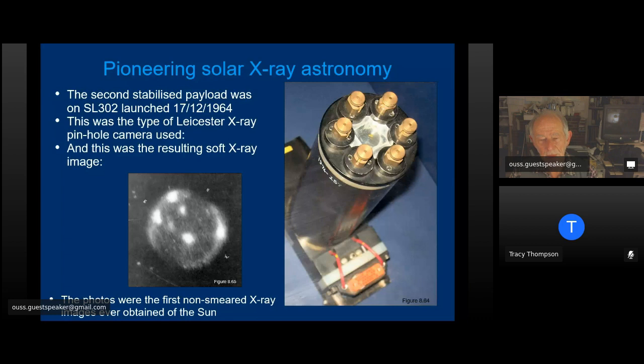And the reason I say this is because US sounding rockets at the time didn't have roll control on their payloads, and all their images were spun around in effect and came out blurred. So this was state of the art, 1960, or this one was 1964 or so.